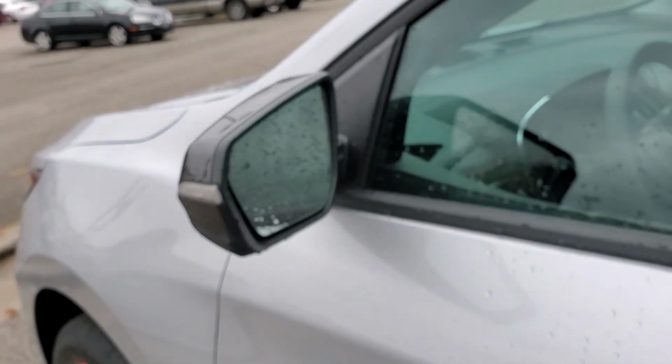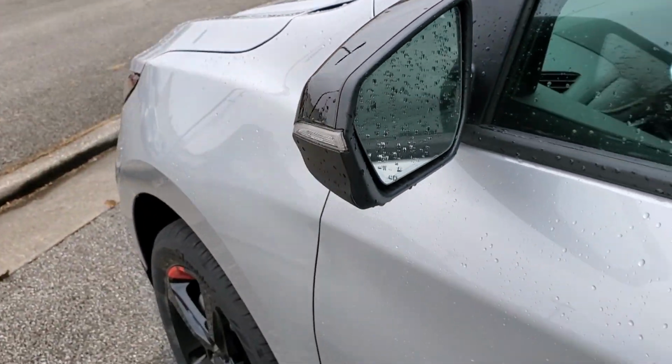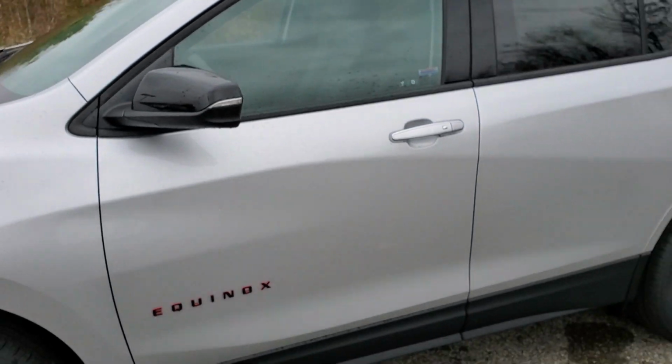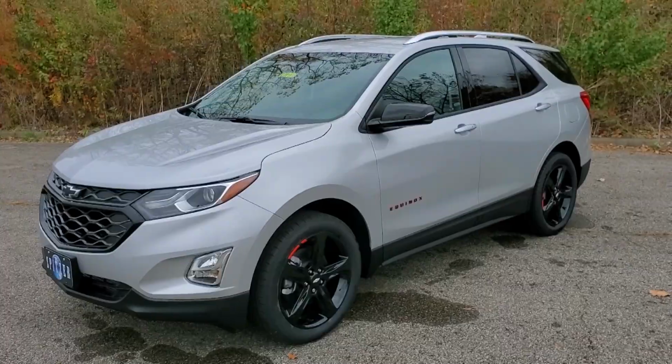You have side blind zone alert with lane change alert. That's on both of your side mirrors. That's standard on the Premier as well. So after all that, let's take a look at some of the insides.